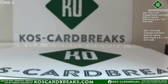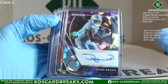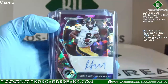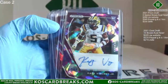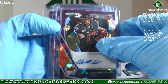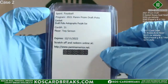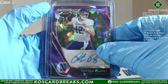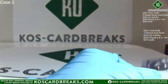Purple Ice Auto is going to be out of 99. We've got Javian Hawkins with his black ink standing out. Diame Brown, Jamar Jefferson, Isaiah McDuffie, Rashad Weaver, Amir Smith-Marset, Patty Fisher, Shee Smith, Alex Leatherwood, Kerry Vincent Jr., Connor Weddington, Kyle Trask, Marquez Stevenson, Dylan Stoner, Davion Nixon, Malik Herring, Forrest Merrill, Big Sexy, Trey Sermon, Redemption, Javon Holland, Peyton Ramsey, Patrick Jones, Christian Darrisaw, and Jalen Phillips.